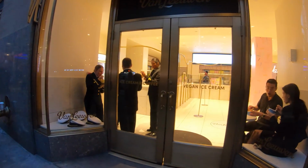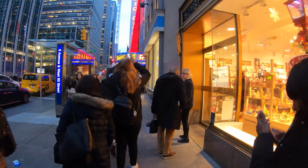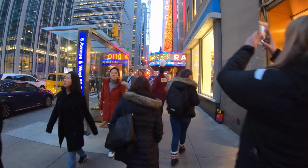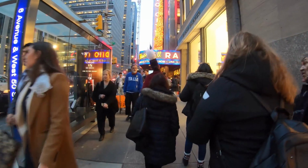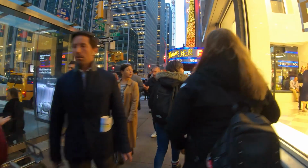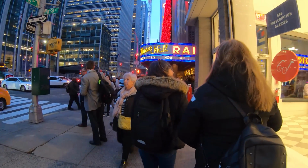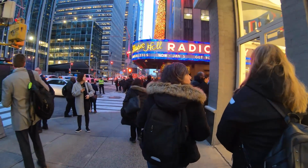Here's Van Leeuwen ice cream, very, very good. They have a lot of vegan ice cream. And I forgot to mention Magnolia Bakery on the corner of 49th Street. They're very famous for movies such as Sex and the City. Here's a Rockette advertising their show, the Rockettes. They're playing at the Radio City Music Hall from now until January 5th.